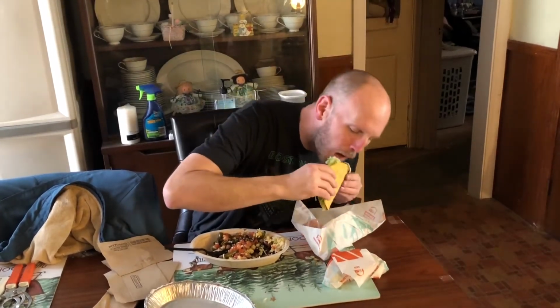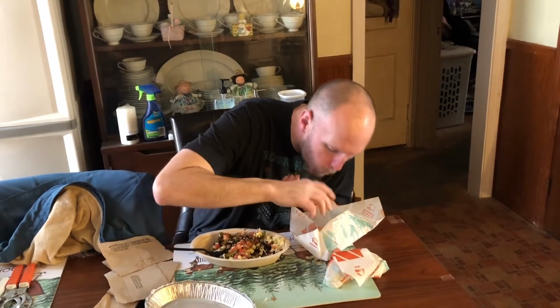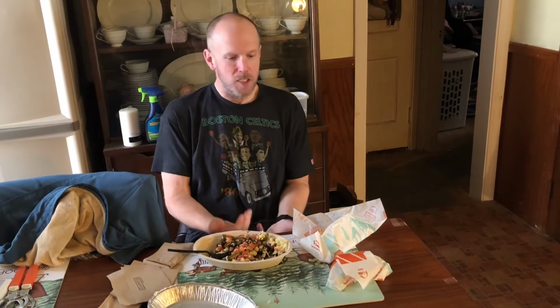With Taco Bell, look, we all know Taco Bell isn't good for you, but man, something about that beef is always just delicious. It just is. And here's my struggle. This is going to be more filling. It actually is really good.